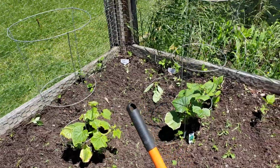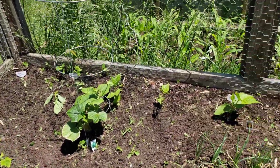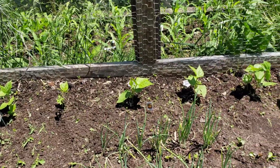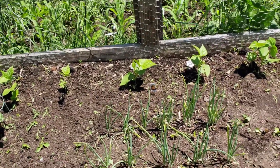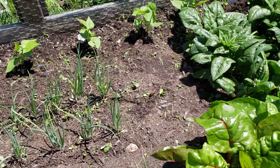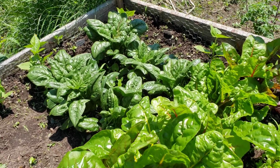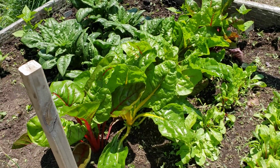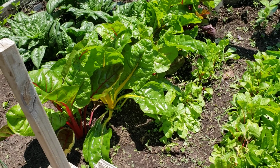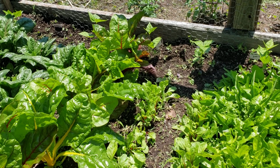And over here we have two cucumber bushes. Towards the back is green beans. These are Walla Walla onions. Over in this corner I have spinach. And then we go into chard. And the small ones are chard I grew from seeds. The other were from plants.